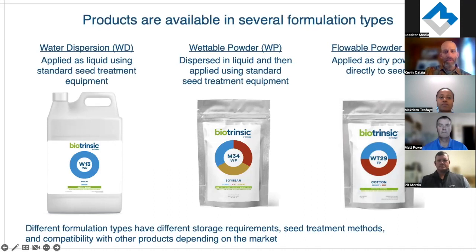The third type of product Indigo sells is called a flowable powder. And so this again is a dry powdered product, but it's not dispersed in a liquid. It's actually applied as a dry powder directly to the seed. And this is amenable to the type of microbes that maybe are the least stable, where again, they don't like to be around moisture, and to keep them alive until the time of planting, we keep them dry through that life cycle of them from the packaging to the seed treatment and to the time of planting.